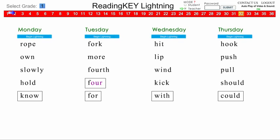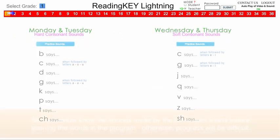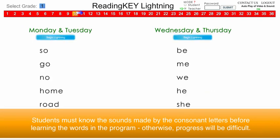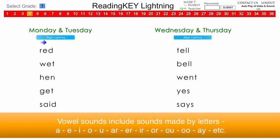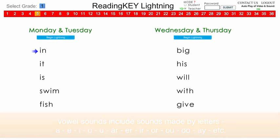Now let me go ahead and show you some of the words in the program. So we start off with weeks 1 and 2, and these are just the consonant sounds. It's very important that the child know the consonant sounds before beginning the program. Now something else that makes this very special is that words are organized along vowel sound categories. So for example, in lesson 3, where we begin the words, we have your most common short A words. Lesson 4, you'll see the short E words. Short E says eh. In lesson 5, we have the short I words. Short I makes the sound I.